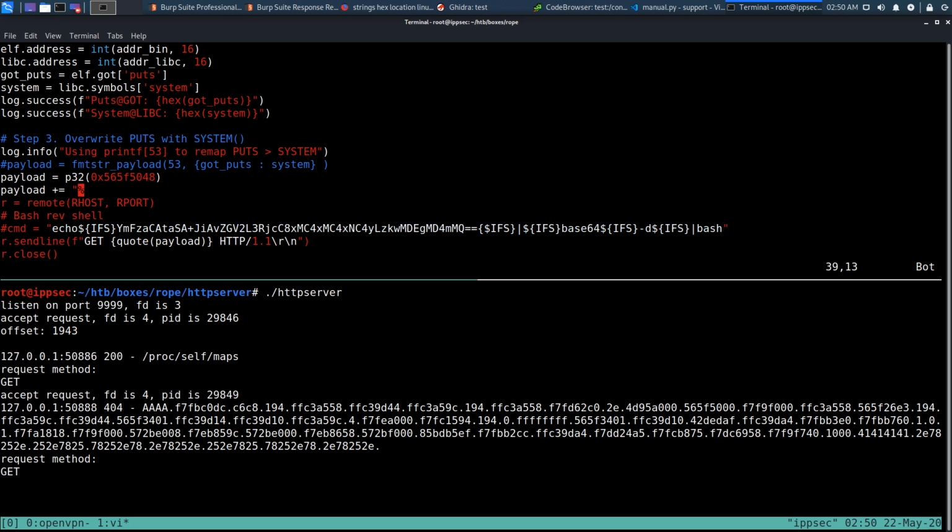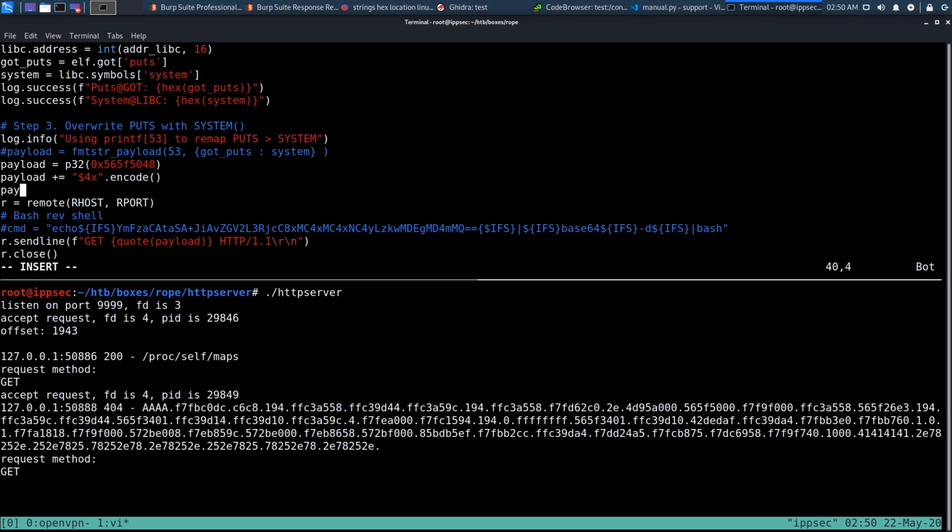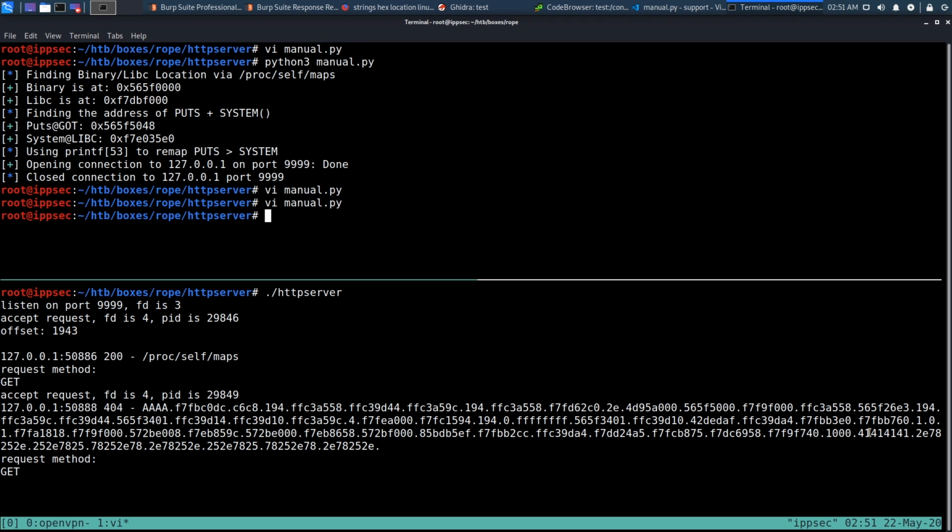And then what we can do is say, hey, libc print. I think that's 4 spaces. And I think we have to encode this because this is going to be coming encoded. And payload plus equals. And we can say, hey, libc, write it to this address. So what this is doing is printing 4 characters, and it's going to write them to the address at 53. And that was all the way down here. This is 53.